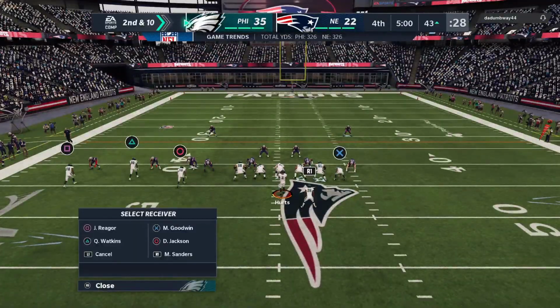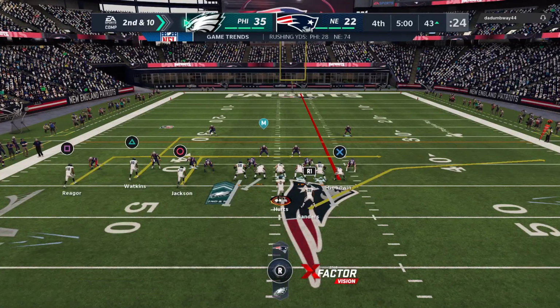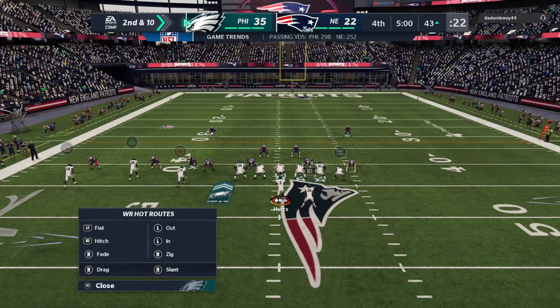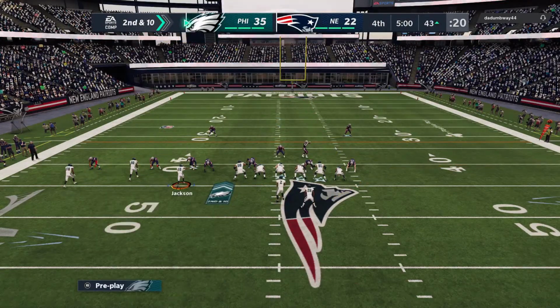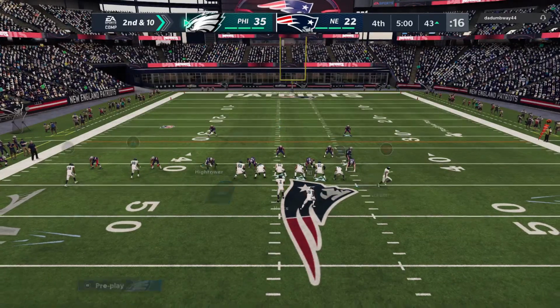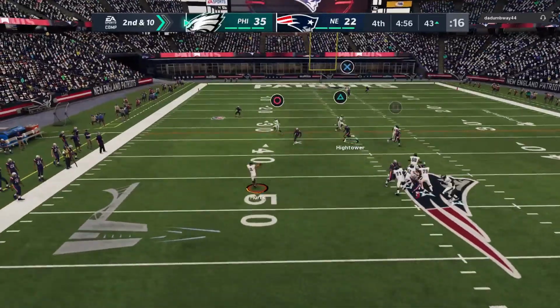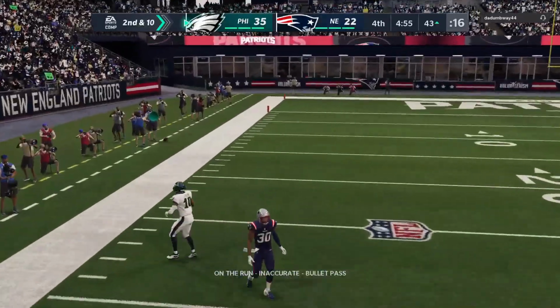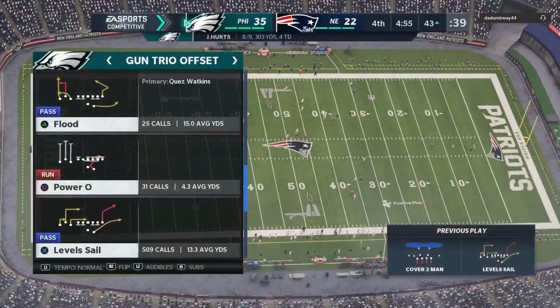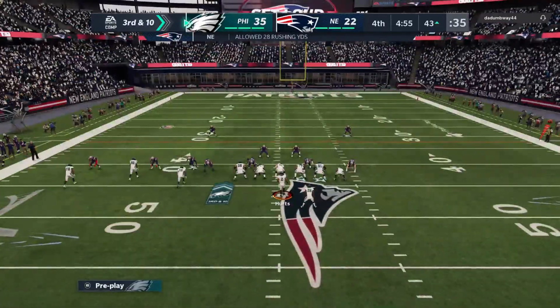2nd and 10. Hurts. Buying time to his left. And his throw's going to be incomplete. He was trying to find Deshaun Jackson that time. But now it'll be third down.